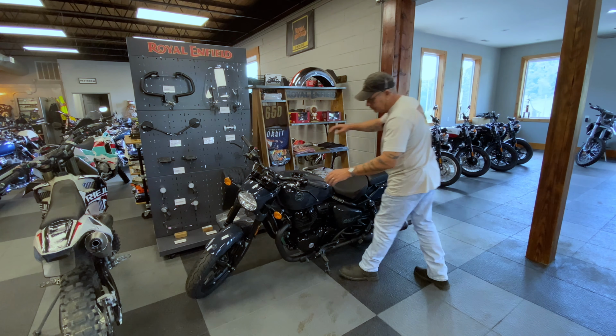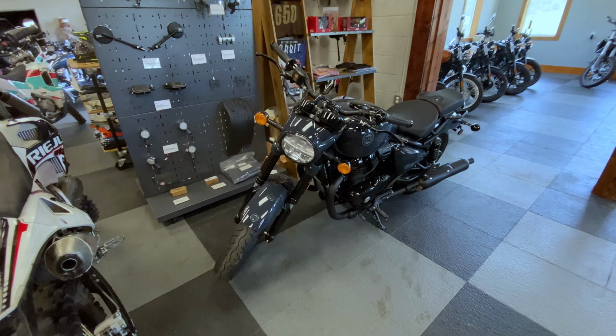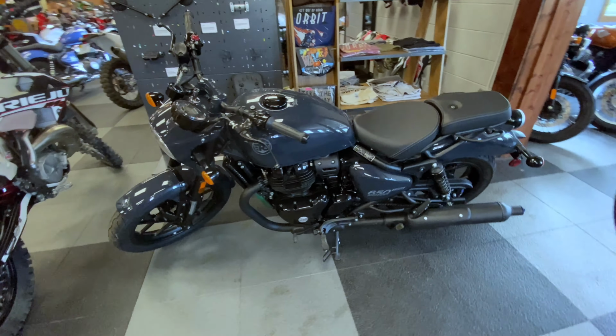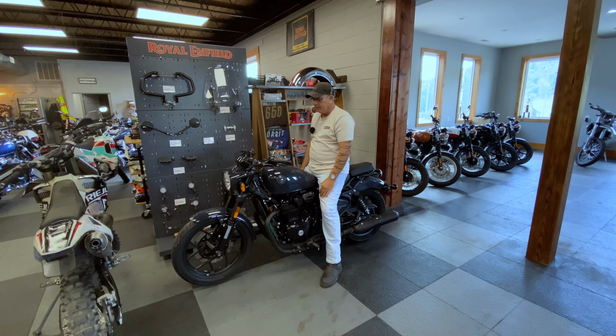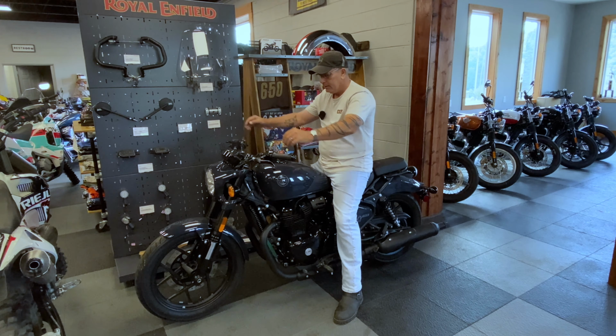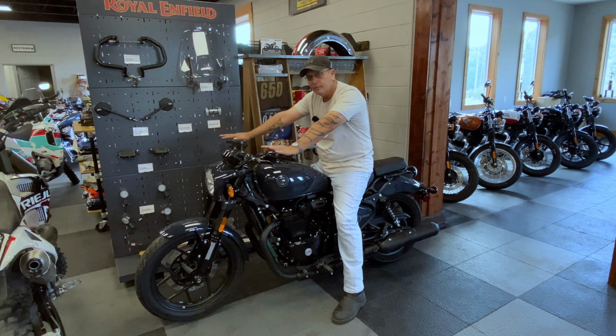And that brings us to the Shotgun 650. And this is a bike I love to hate. It's just kind of heartbreaking, in my opinion, because I think Royal Enfield missed a trick with this bike.